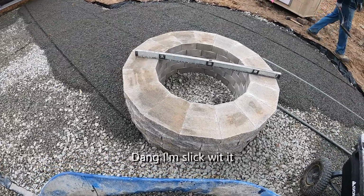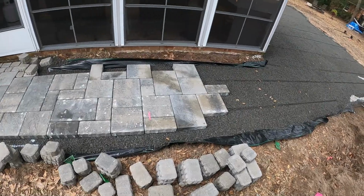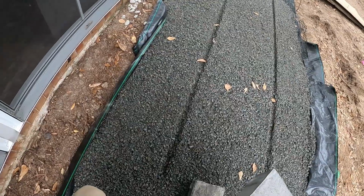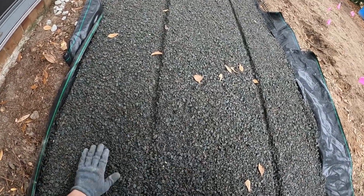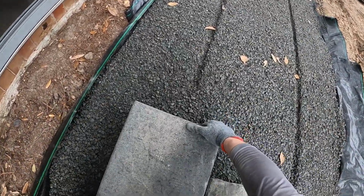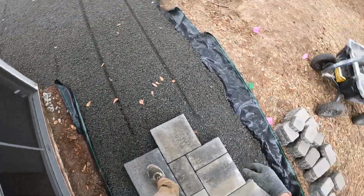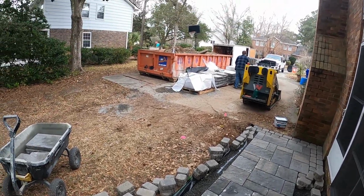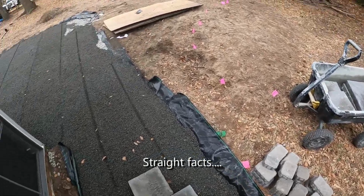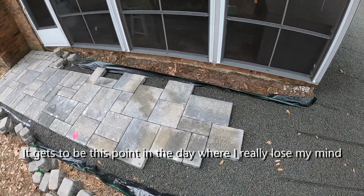Let the record here show that this fire pit is dead level. Billy, did I ever tell you that if you make noise and grunt while laying pavers, it actually makes it easier?